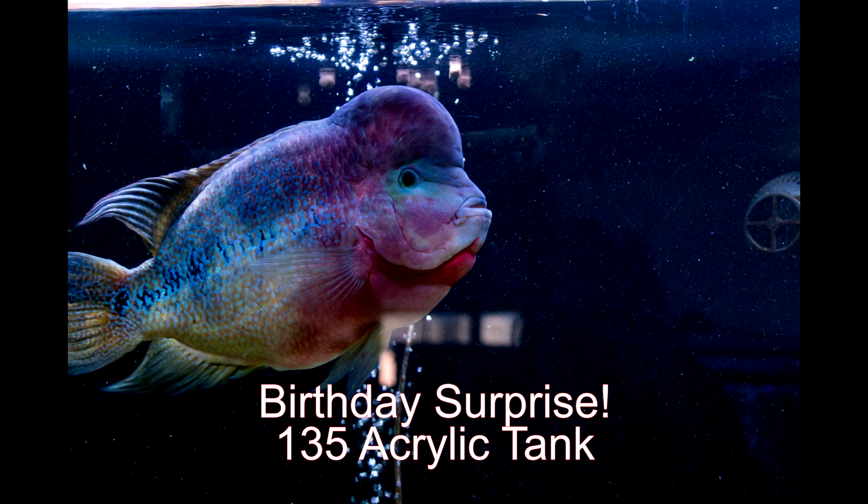Top end's done. Sump's installed underneath. Get some light on this bitch. There we go. Got our bulkheads ready to roll. The big dog's 135 is almost finito.